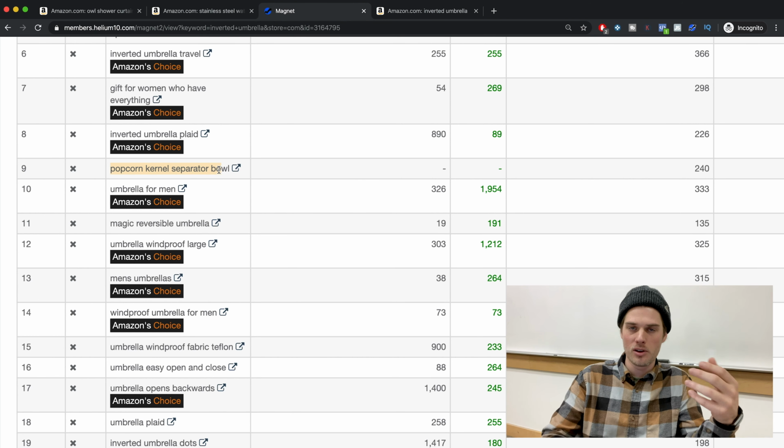But another way we could have done that is we could have come to here and typed in sofa tray, and even right here Helium 10's giving us some suggestions like sofa tray with cup holder. But let's just search this here, get keywords. Alright, so it just brought in a bunch of keywords related to the one that we just threw in there.